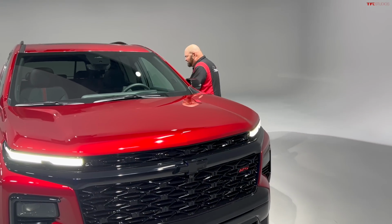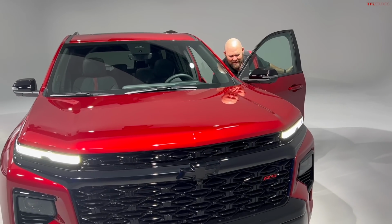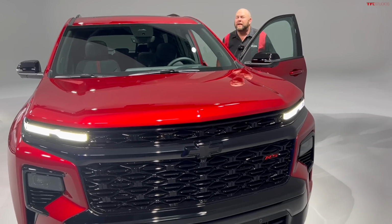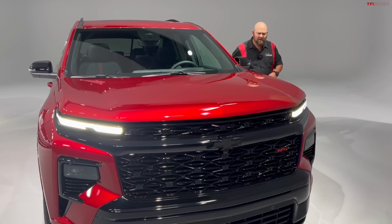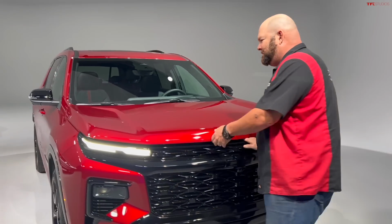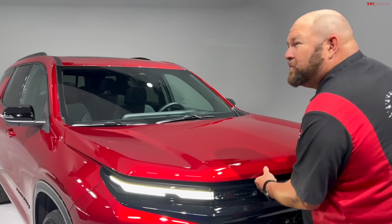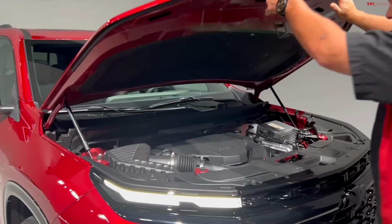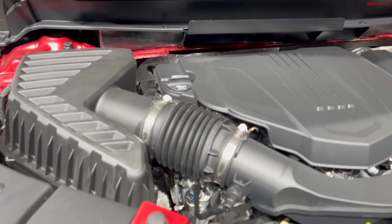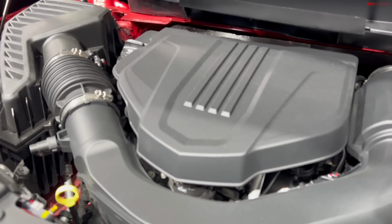That's right. They removed the V6. Remember that? Well, it's gone. Not only that, but they changed the transmission as well. And by doing that, they've actually increased the torque. What you're about to see puts out 315 horsepower, 317 pound-feet of torque. And it's a 4-cylinder, 2.5-liter turbo. It's hooked up to an all-new 8-speed automatic transmission.